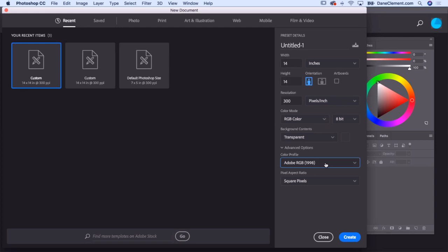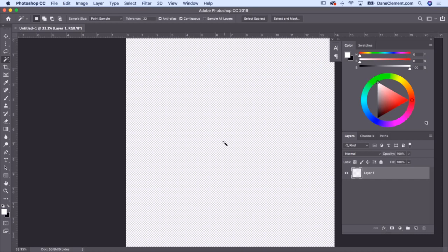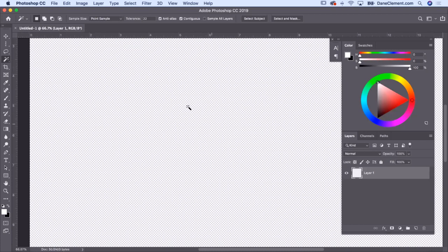And that's it. So my pixel aspect ratio is stayed at square. I'm going to hit create. And what we'll do is we get this window. Now, this window is transparent pixels, right? So anytime you see, I'm going to zoom in a little bit, these gray and white little squares, that grid pattern, that is a universal representation of transparent pixels from all software, Corel Photo Paint, GIMP, free stuff on the internet. Anything that shows transparency will show it this way.